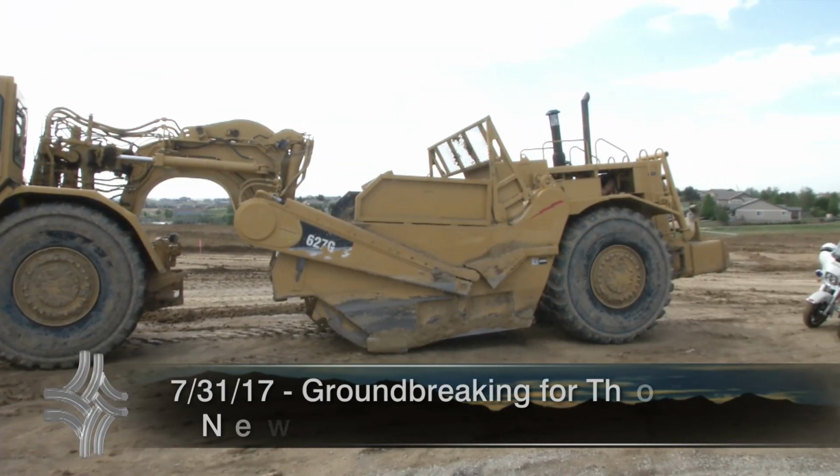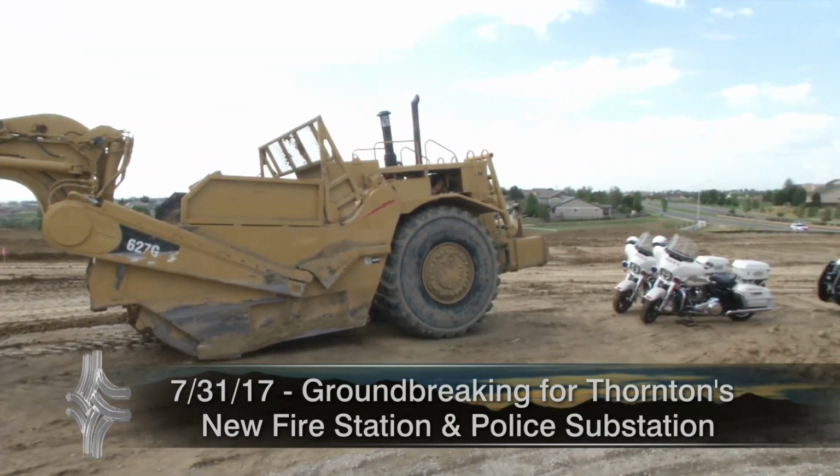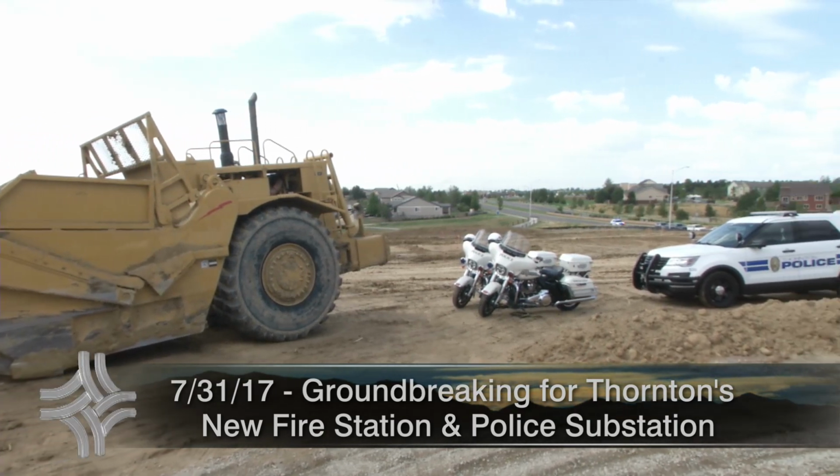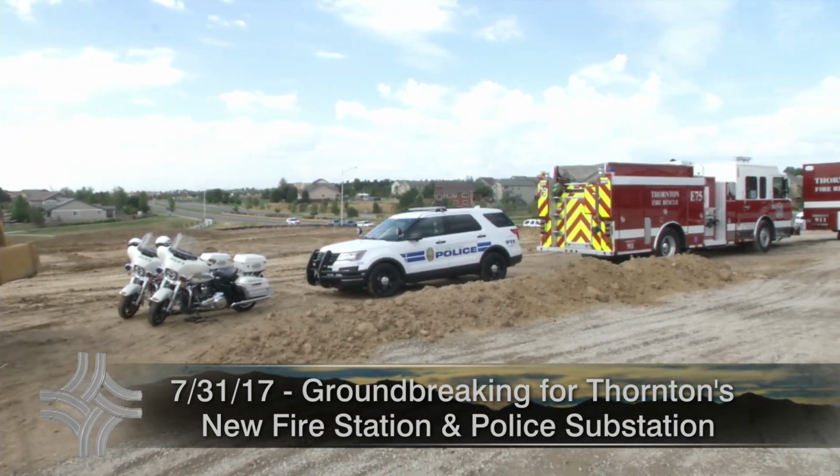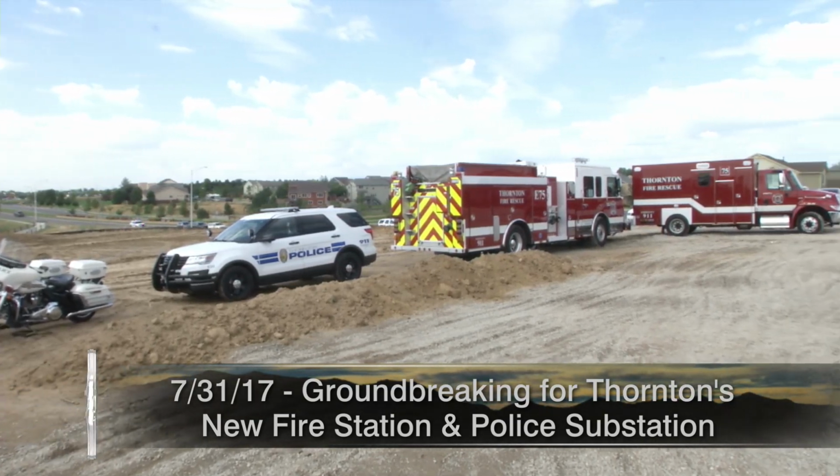Well, good morning, everyone. This is a great, exciting time for the city. As you know, this is really our growth area, north and northeast of the city, and this is where we really need some more coverage of police, of fire, and all of our public safety partners. And so we're really excited to do this groundbreaking today and get this show on the road.